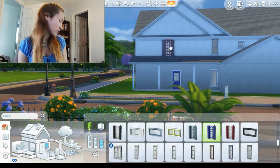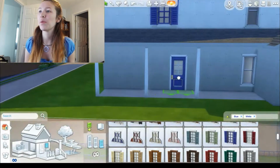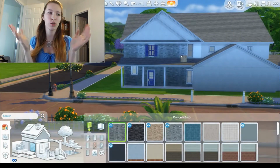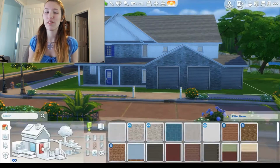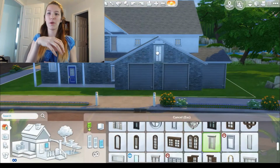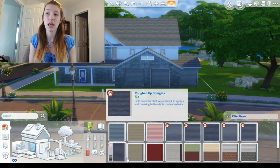Look, life is hard. Anyway, guys, right now we are doing the pretty blue door and the shutter window thing. After I finished this, I was going through and doing kind of a walkthrough, looking at it and seeing if I missed anything, because I typically miss things.